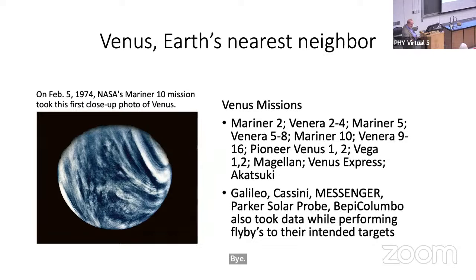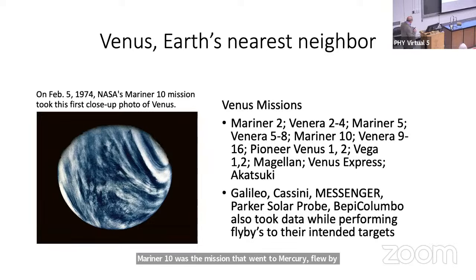It took till Mariner 10 before we really could understand the cloud cover on Venus and see what that is looking like. Mariner 10 was the mission that went to Mercury, flew by Venus on the way to get there. So most missions, the last US mission was Magellan in 1990, which is probably before some of you in this room were born, which is kind of a sobering statement for the rest of us.